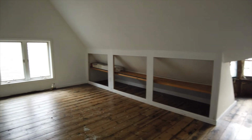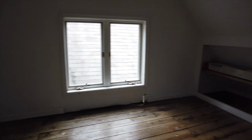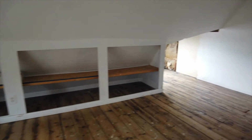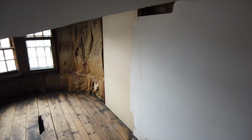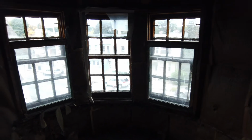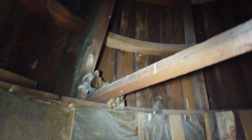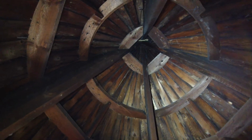Man, my camera's going all out of focus. All right, and then here is the final room of the house. So very similar to the room that we were just in. This room is on the front of the house though. So this house has the turret. Bonus room. So we've got the turret here. I'm not sure how well it's coming out with the blinding lights. And then up to the point.